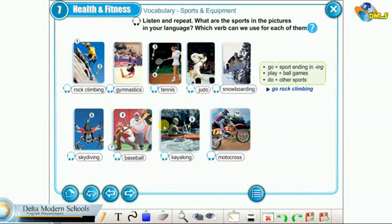Now listen and repeat. What are the other sports here in these pictures? And which verb can we use for each of them? Let's listen and try to identify each of them.